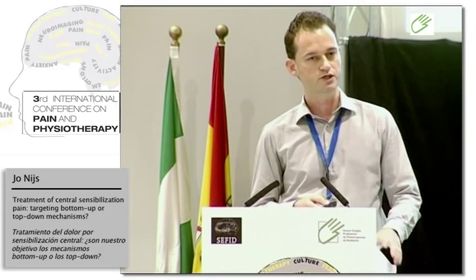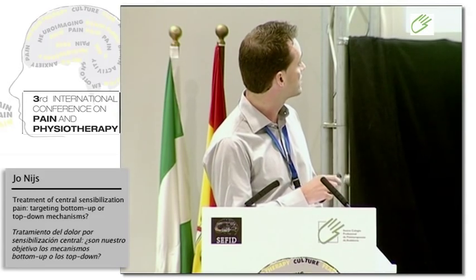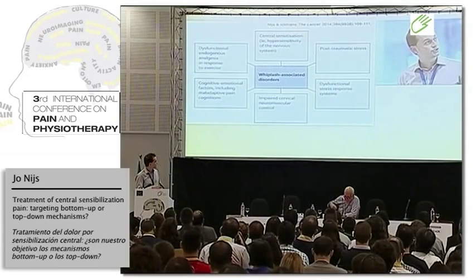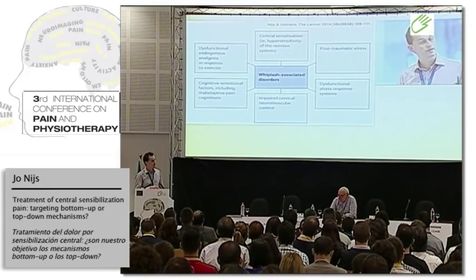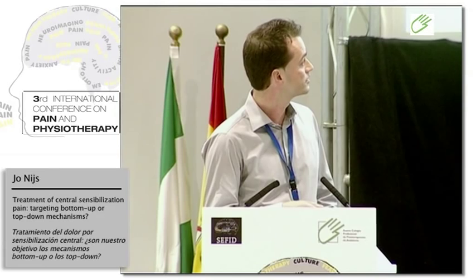And this is, of course, part of the mechanism which has been summarized over here. And we've talked about the dysfunctional top-down pain inhibitory action. Raphael nicely explained stuff about cognitive emotional sensitization. And yesterday we heard from Mark Bishop talking about the dysfunctional stress response, and I will get back to that one later on in the presentation.